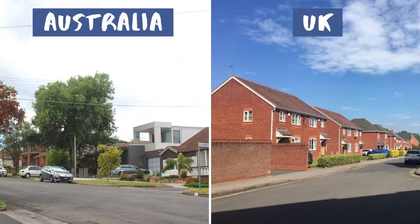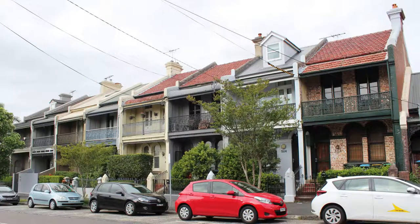And I think this is due to people buying land in Australia and then having a home built on it, rather than people buying existing homes like they do in the UK. Some of the older housing in Australia is repetitive, like the old terraces and Federation homes that you have in Sydney, but generally you've got a really wide variation of housing styles along the same street.